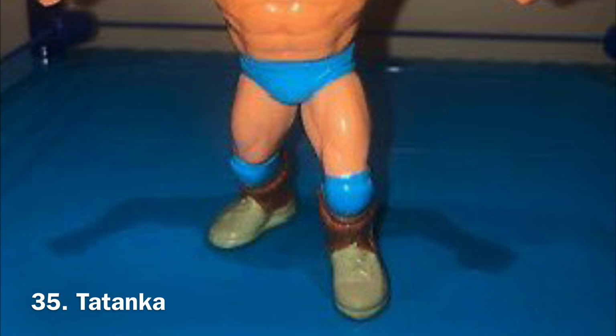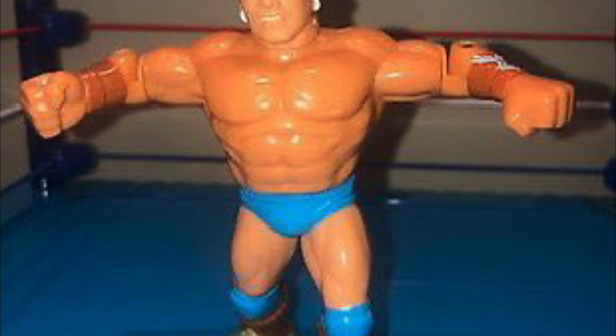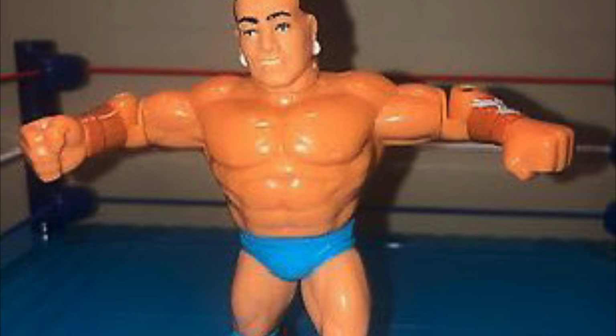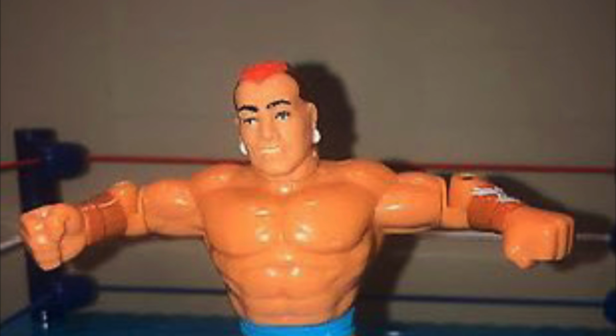Number 35, the Tonka was released in 1992's Series 6 and again in Series 9 with different packaging. The Native American had brown hair and a red streak in it and had brown and blue ring gear.